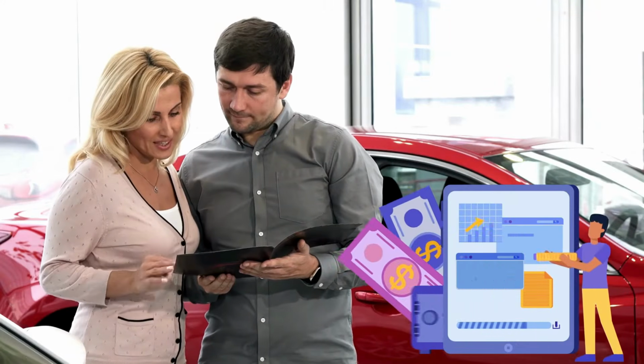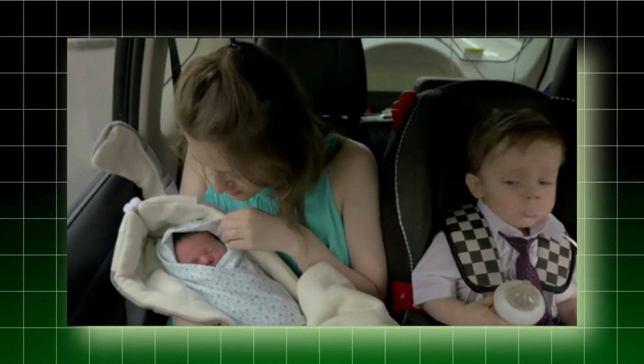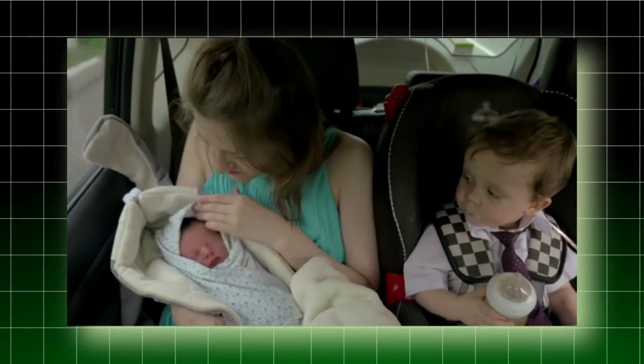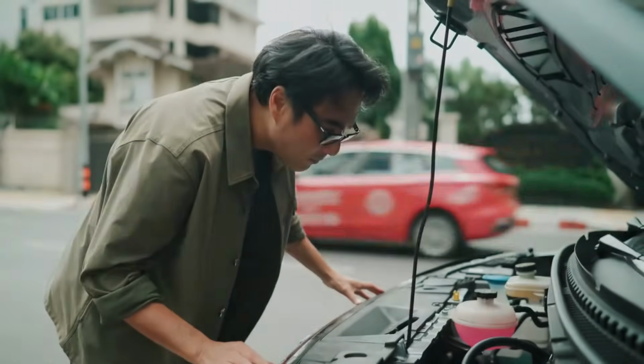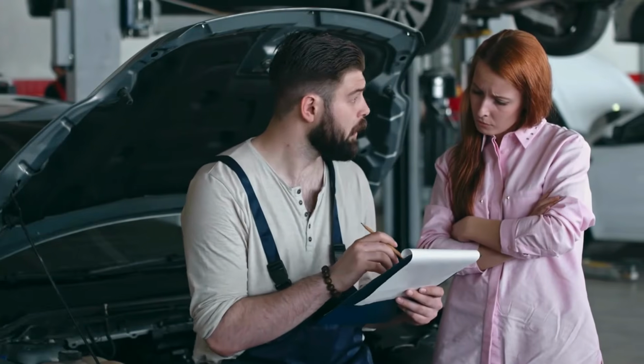The finance manager is trained to identify your anxiety triggers. Got kids? What happens if this breaks down with your children in the car on the highway? Tight budget? A single repair could cost more than 3 months of payments. Can you afford that? But here's what they don't tell you.